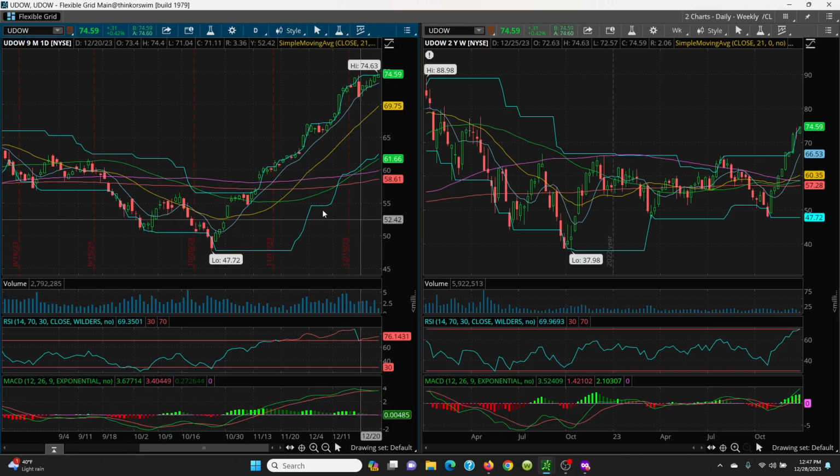So if this does come off, what you want to do is watch this key 8 SMA here. This is at 73.24, and then it should be right down to that 21-day in no time. You're sitting at 69.75, and then you can come all the way down to this 50 SMA very easily at 61.66. So just be very careful, because basically this is the Dow.